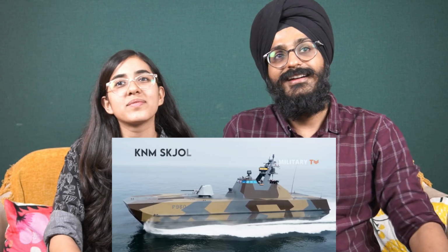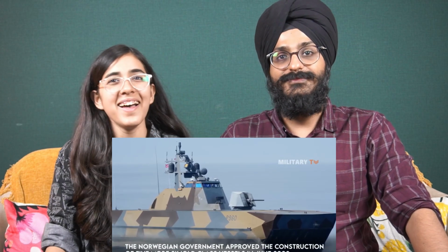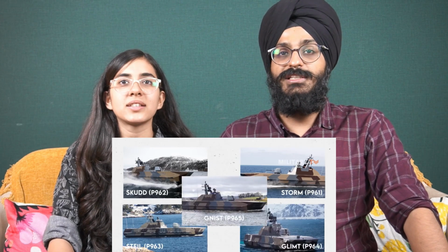The first class ship was the KNM Skjold P960, which was commissioned in April 1999. Moreover, the Norwegian government approved construction of 5 more Skjold-class vessels in June 2002. Contract negotiations were concluded in July 2003. The other 5 hulls include the Storm P961, the Skud P962, the Steil P963, the Glimt P964, and the Gnist P965.